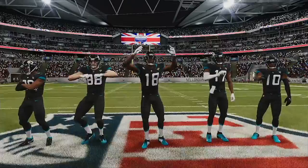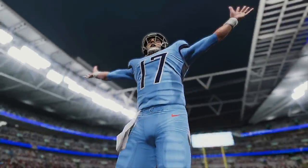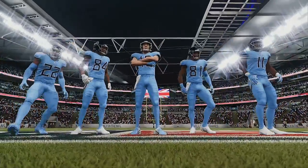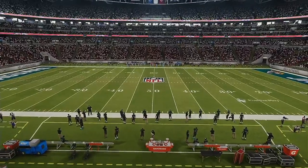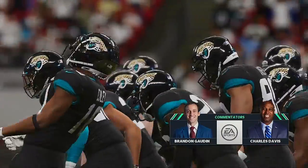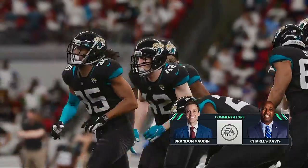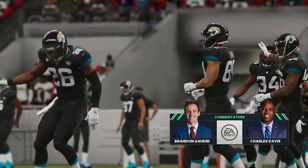See Gardner Minshew and the Jacksonville Jaguars taking on Ryan Tannehill and the Tennessee Titans. It's the National Football League presented by EA Sports. Coming up, we've got what should prove to be a good one between the Tennessee Titans and the Jacksonville Jaguars.